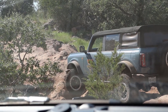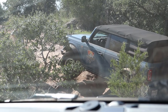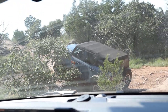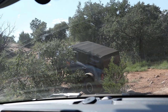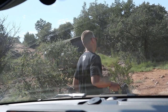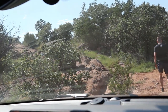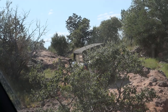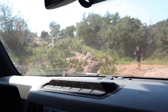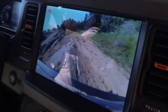That's intense. This is gonna be fun for you to do. It really is impressive that stock vehicle is negotiating that. And in that second Bronco, just hang tight for me. You can pull up to this rock right here. So hang tight there while I get Morgan out of the way. And windows down for me so I can holler at you.